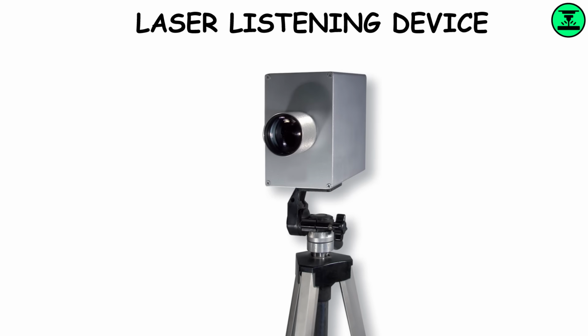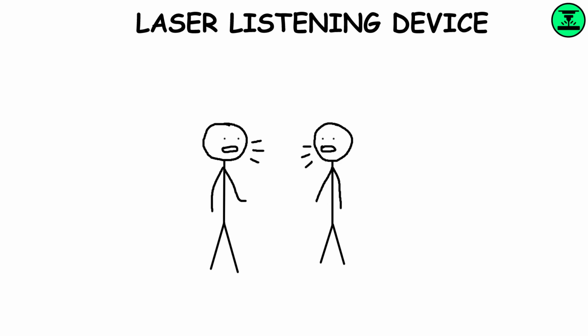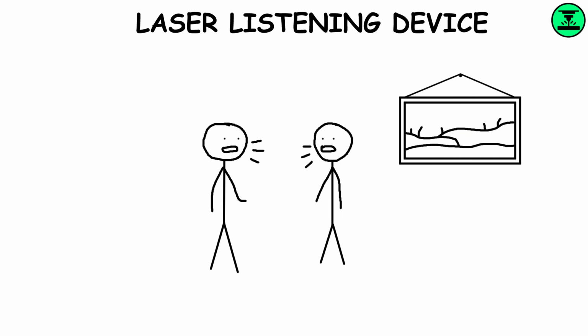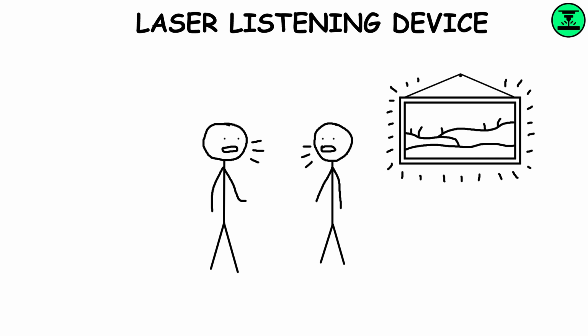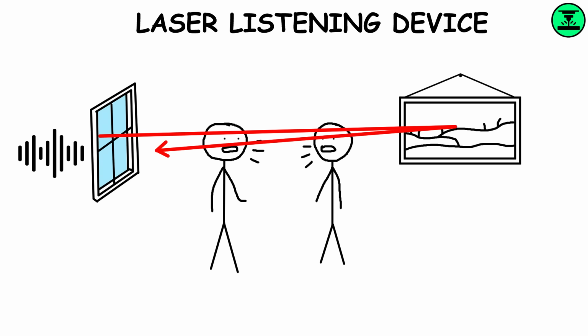Laser listening device. A laser microphone is a surveillance device that uses a laser beam to detect sound vibrations in a distant object, and it can be used to sneakily hear with minimal chance of exposure. The object is typically inside a room where a conversation is taking place and can be anything that can vibrate, like a picture on a wall, in response to the pressure waves created by noises present in the room. The laser beam is directed into the room through a window, reflects off the object, and returns to a receiver that converts the beam to an audio signal.